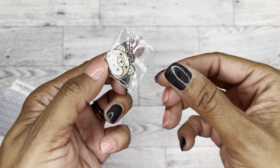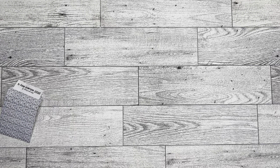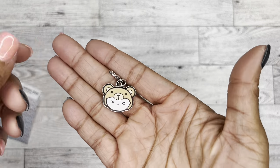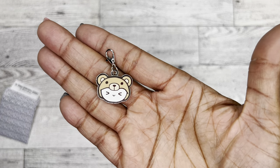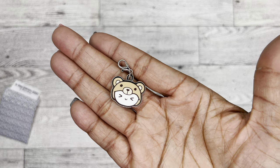So in here, oh my gosh, we have this little charm. Oh my goodness. I can't get it open. It's so cute. Open it. Oh my gosh, you guys. Look how cute that is. It is so precious. I'm gonna have to figure out how to put it on my planner cover.